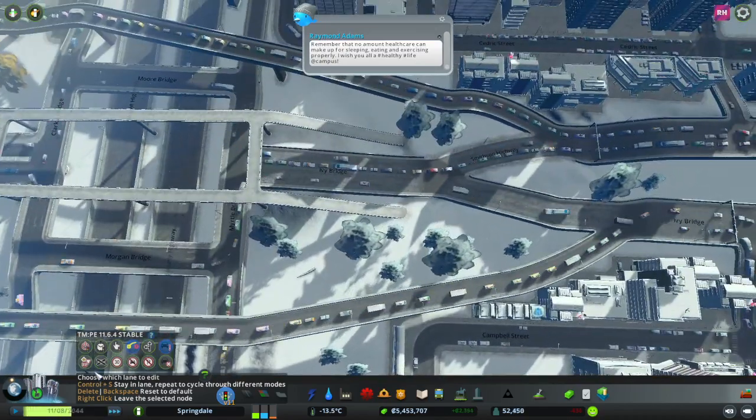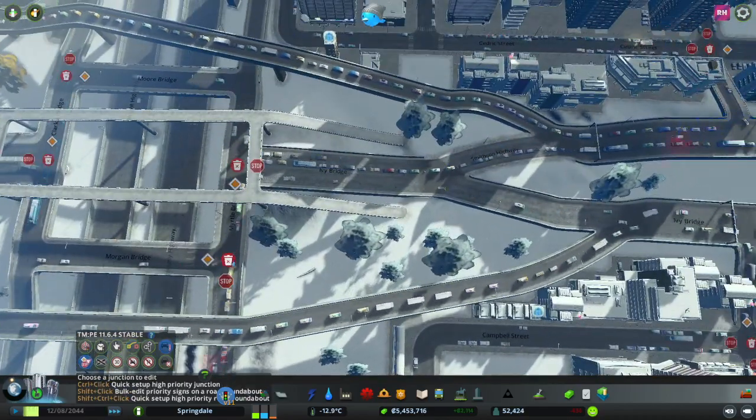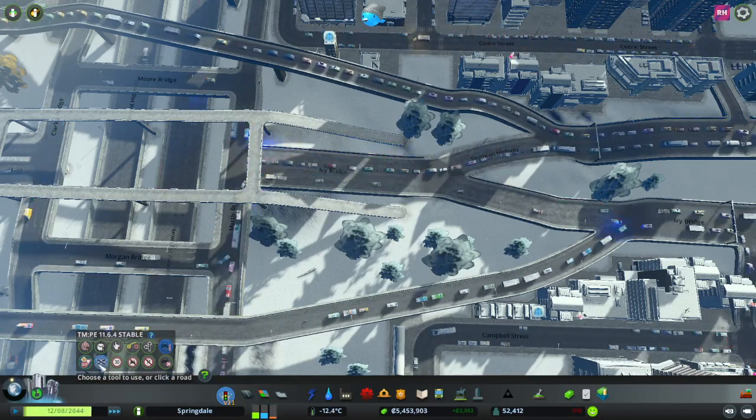And it's genuinely the roundabouts, like, why?